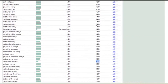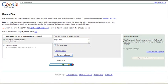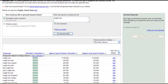And so just to overview the process, once you've selected your product, you go to the AdWords keyword tool, you type in keywords related to that product. So if it was a weight loss product, you would type in weight loss, and then let it get keyword ideas for you. And then while it gets keyword ideas for you, you would go through and do the same process. So you'd find potential keyword phrases to go after that maybe have about 1,000 or more searches. You'd go over to Google, put those keywords in quotes, and then try to identify a keyword to go after. So we've settled for our example here on paid surveys for cash.